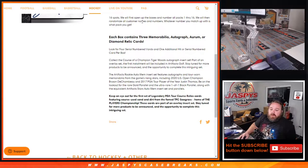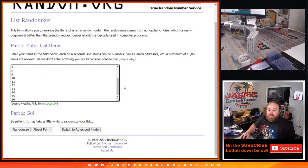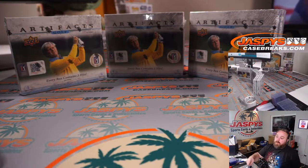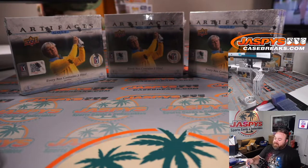We have 16 spots. We'll first open the boxes, number all the packs 1 through 16, and randomize all customers' names and numbers. Whatever number you match up with is the pack you get. Here is the list of customers, from Dimitri with the last spot, up to Adam Kupperman with the first spots, and the numbers from 16 back up to 1. Now we have to figure out which boxes we're going to do, and then number the packs. Boxes on the left are 1 or 2, middle 3 or 4, right 5 or 6.